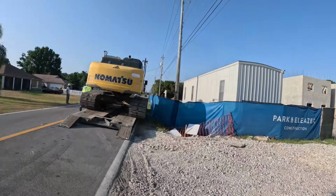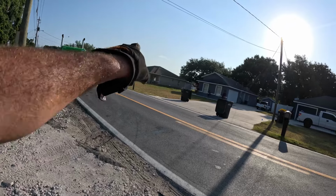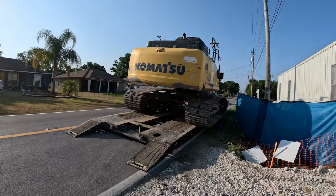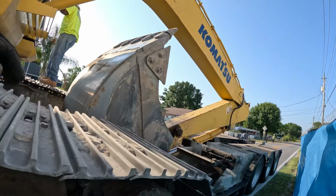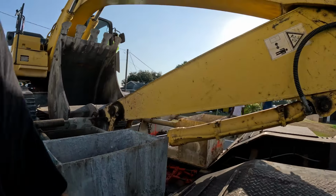All right, well, we didn't want to do this, but there's a mailbox, there's a mailbox. This is just tight, man. We got it partially in. It's just gonna be quicker to do it this way. And be careful on the asphalt. Hey, watch these molds when you're coming up.